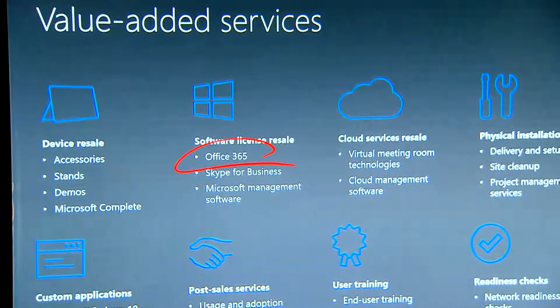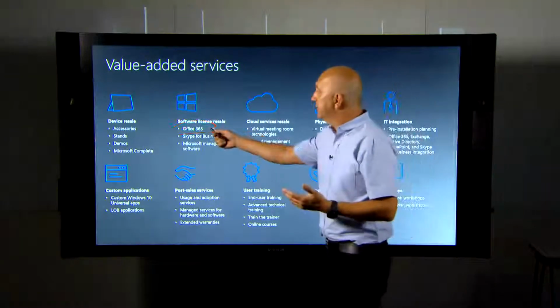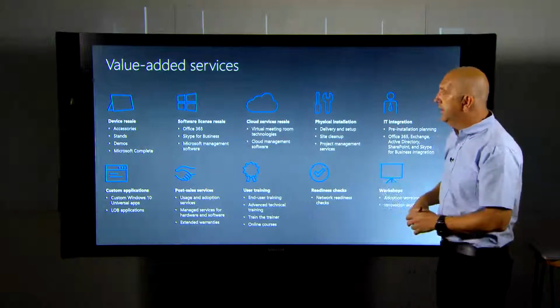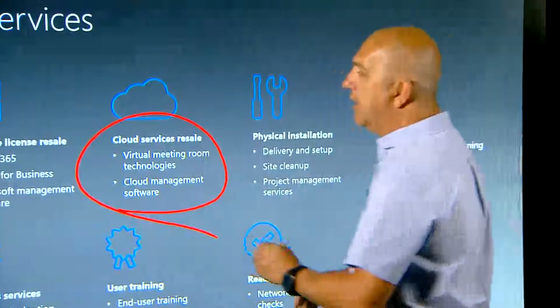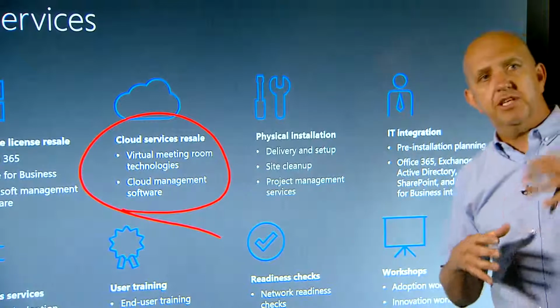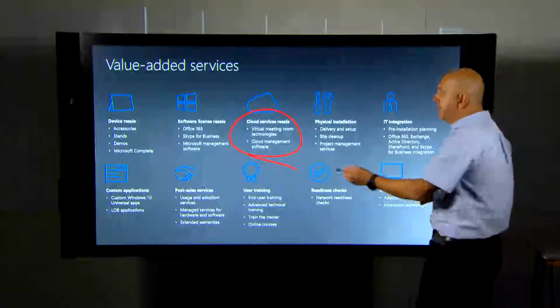If this is their first foray into Surface Hub, hey, maybe you can set them up with a demo tenant to get them operational and using Surface Hub really quickly, straight away. Then we move across cloud services, whether we're looking at cloud management or virtual meeting room technologies. How am I going to integrate this perhaps into the customer's legacy environment and legacy video technology they already have?